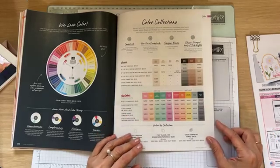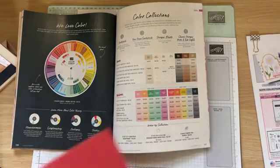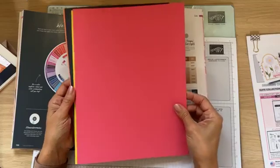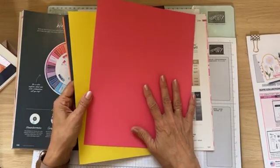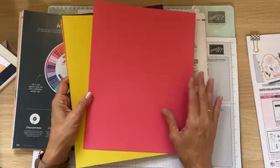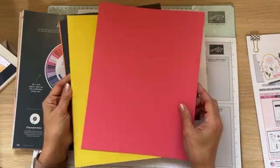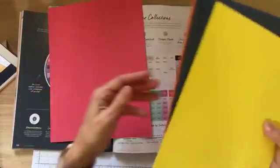And this year, it's those absolutely beautiful colors. So we have Strawberry Slush. For those who were with Stampin' Up! a few years back, I didn't research which year, Strawberry Slush is something that I possibly even have in my stash. So this is my absolute favorite.